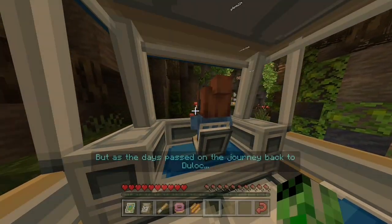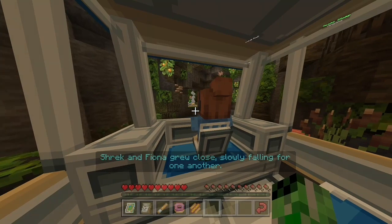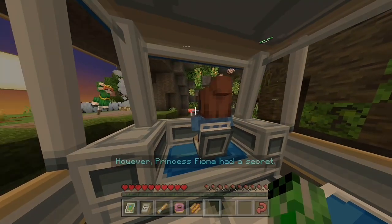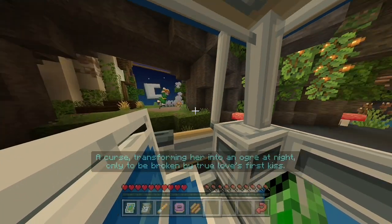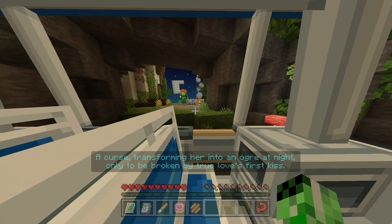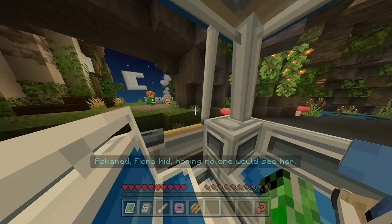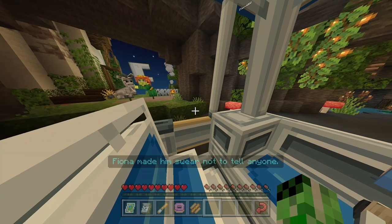But as the days passed on the journey back to Duloc, Shrek and Fiona grew close, slowly falling for one another. However, Princess Fiona had a secret, a curse, transforming her into an ogre at night, only to be broken by true love's first kiss. Ashamed, Fiona hid, hoping no one would see her. Except one did. Donkey. Fiona made him swear not to tell anyone, not even Shrek.